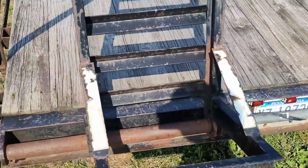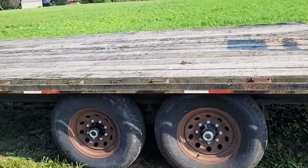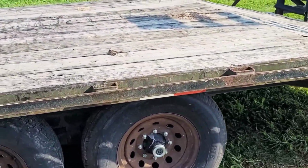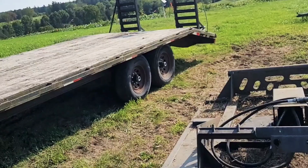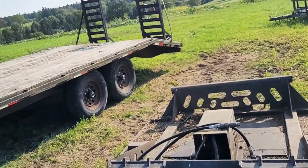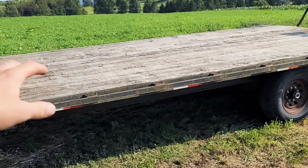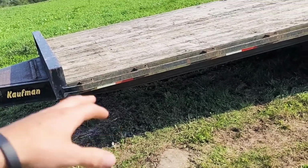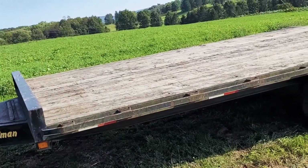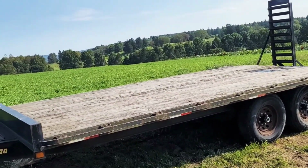Now this trailer is only grossed at 12,000. I don't have it registered at 12,000. It could hold 14,000, so I don't haul anything that heavy. I usually just haul my Bobcat and this mower, some forks, a couple buckets on it. That is one of the main reasons I have this style trailer, the deck over. I like to be able to put my bucket or my attachment up front, then have my machine on the back over the axles. And it's just easy to have access to everything. Then I can either grab it from the side or whichever direction for nice, easy use.